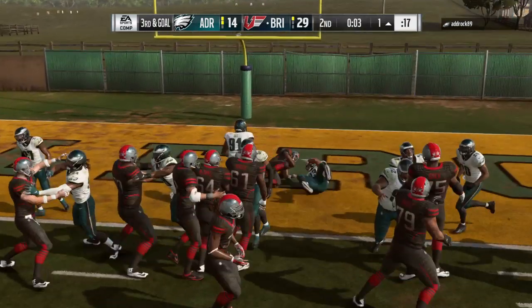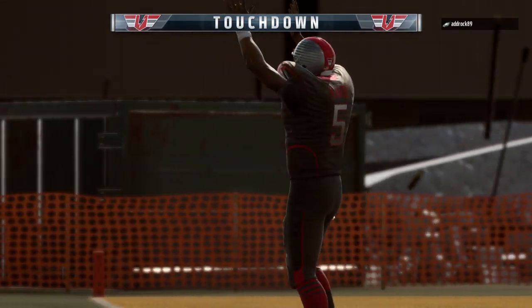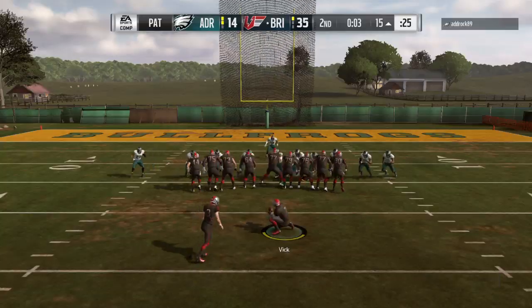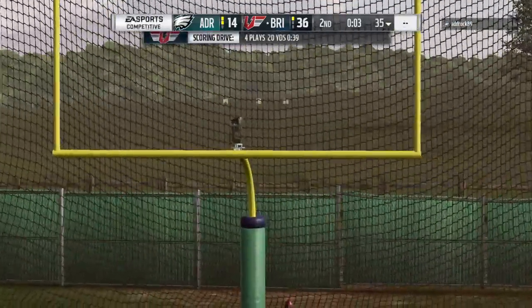They'll try and sneak it here. And this will be a touchdown. Donovan McNabb in the final seconds of the first half. And the Madden Elites, they extend their lead. And he's been a busy man.